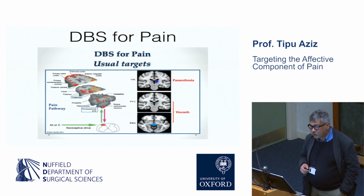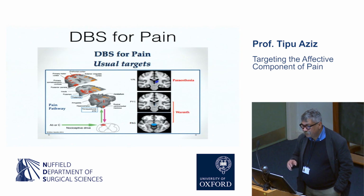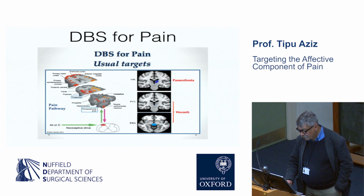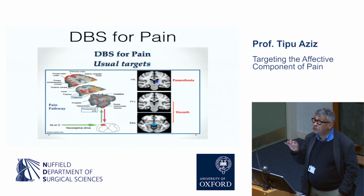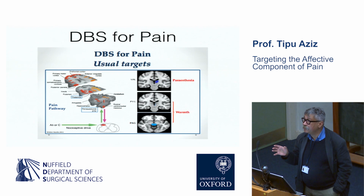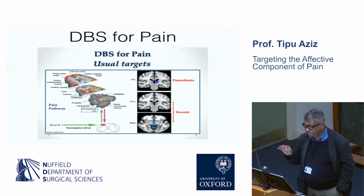People have used other targets as illustrated here, but the crux of the major lesional procedures were done in the thalamus and the periventricular gray. If we stimulate the sensory thalamus, if we're in the right anatomical region, we get a sense of tingling, of paresthesia on table, and hopefully in the area of pain. And once we get that, that electrode is fixed in situ.